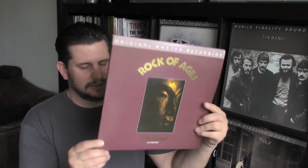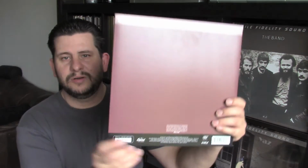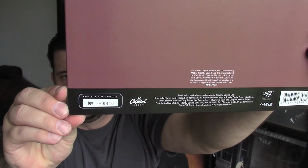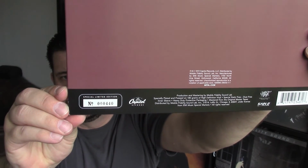Rock of Ages, and this has the number again, a number in the 440. I am beginning to think if the number 4 is my lucky number. I thought it was 8, but maybe it's 4. Who knows?